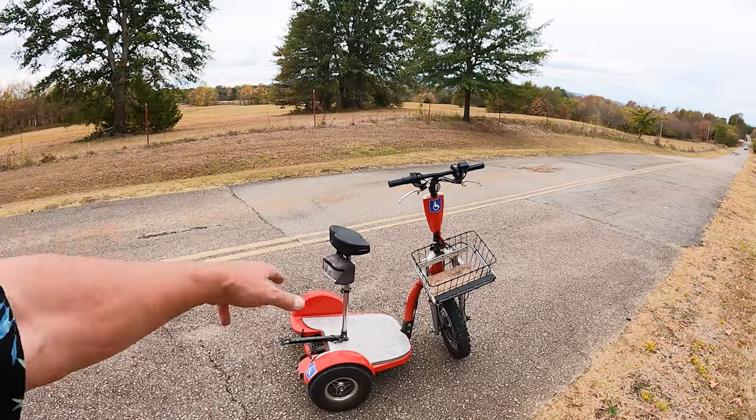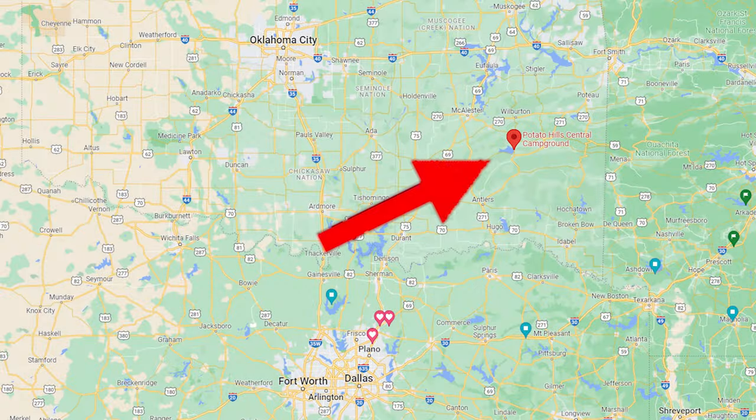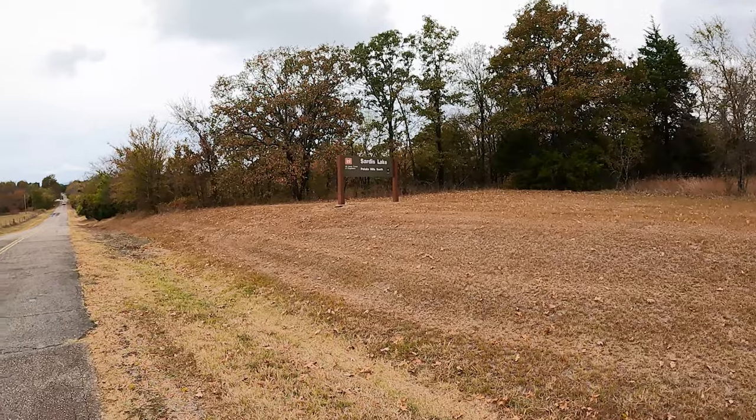It is time for another virtual scooter run with Little Red, the high-speed mobility scooter. We're hanging out in the mountains of Oklahoma. We're at Sardis Lake, and we're gonna check out Potato Hills South, a U.S. Army Corps of Engineer campground.